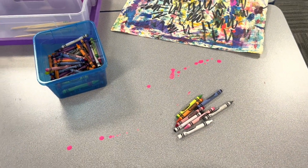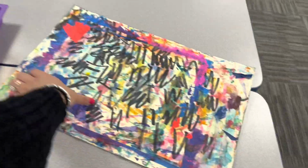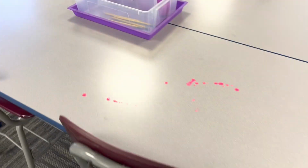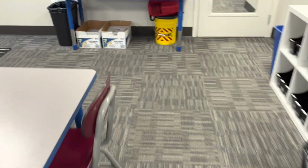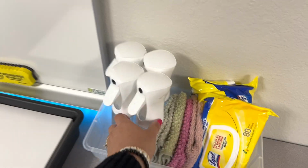Now we need to work on cleaning up our tables. First, make sure you put away all the supplies that you took out. If you're done, see if you can help clean up for another person at your table. Like I see a random messy mat here, so I'm going to put it away. Clearly, we also need to clean the table surface here. Mrs. Barnicott will usually assign students to be table cleaners.